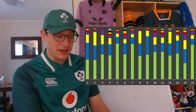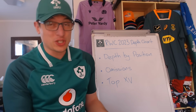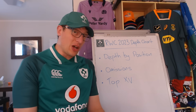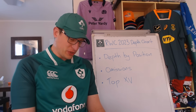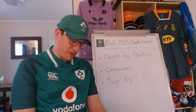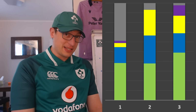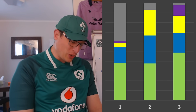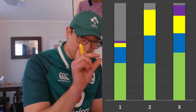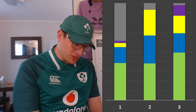But what we really need to do is compare this to who are the guys not going to the World Cup and how much of an absence is going to be felt with those guys missing. If we start with the front row, it's Cian Healy's absence that makes this look not as stable as it could. You look at 2 and 3, those little slivers of grey up the top, those are the minutes that are not going to the World Cup.